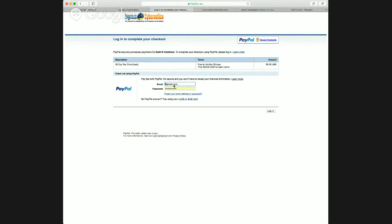Put your PayPal email address and your password in here, and then sign in. Okay. Once you sign in, at the bottom here you're going to say agree and create your subscription. You click agree and create your subscription, and then it'll actually create your subscription for you.